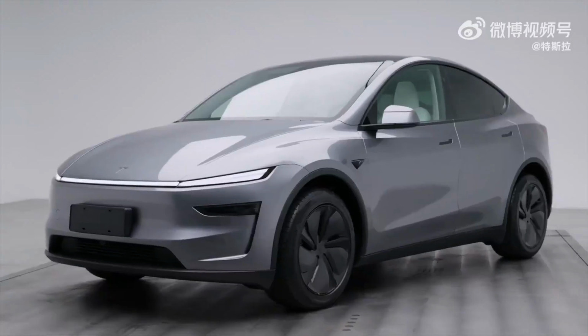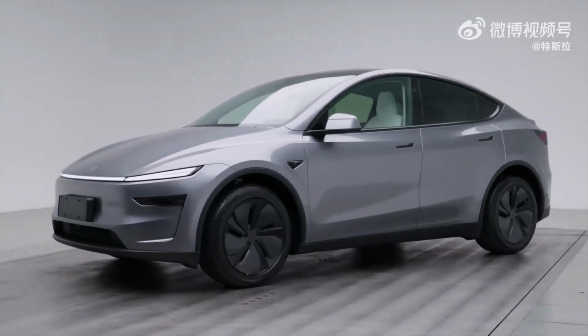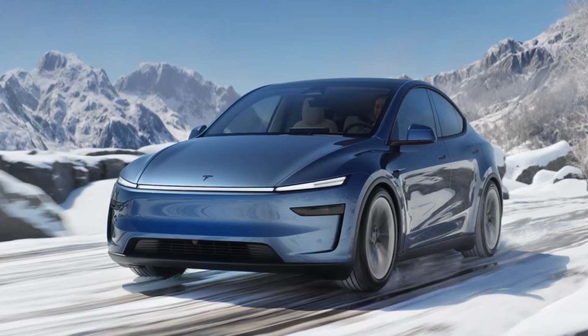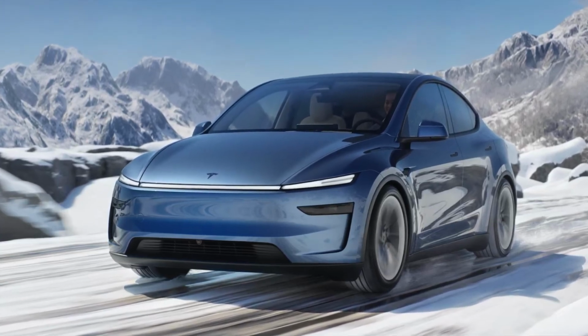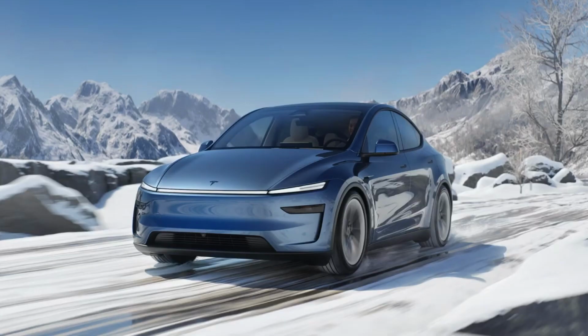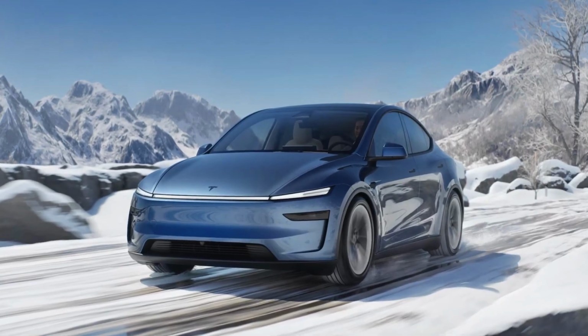All right, we've covered a lot of ground here. What are your overall thoughts on this refresh so far? Well, I think it's clear that Tesla is paying close attention to customer feedback and making changes based on what they're hearing. They're also clearly trying to up the ante in terms of luxury and refinement, especially in competitive markets like China.